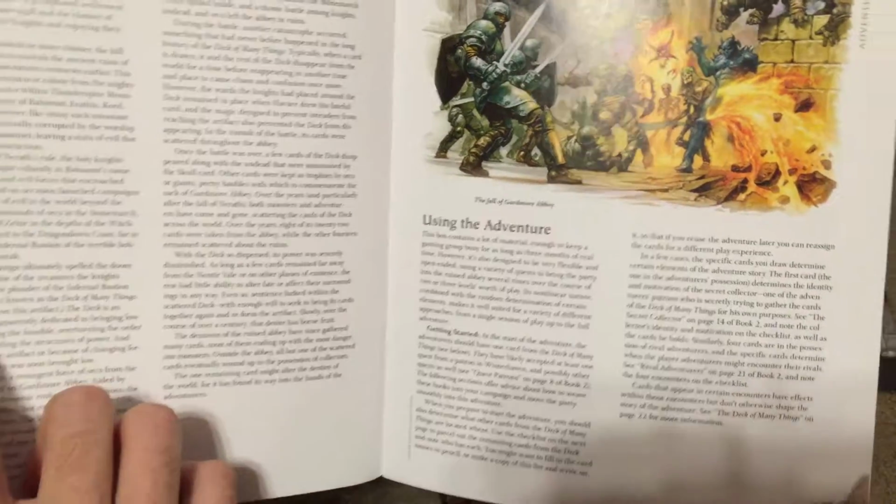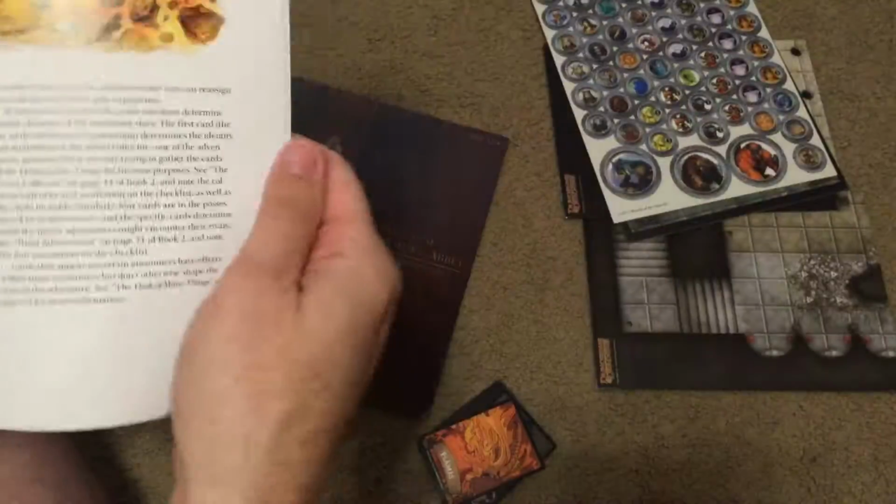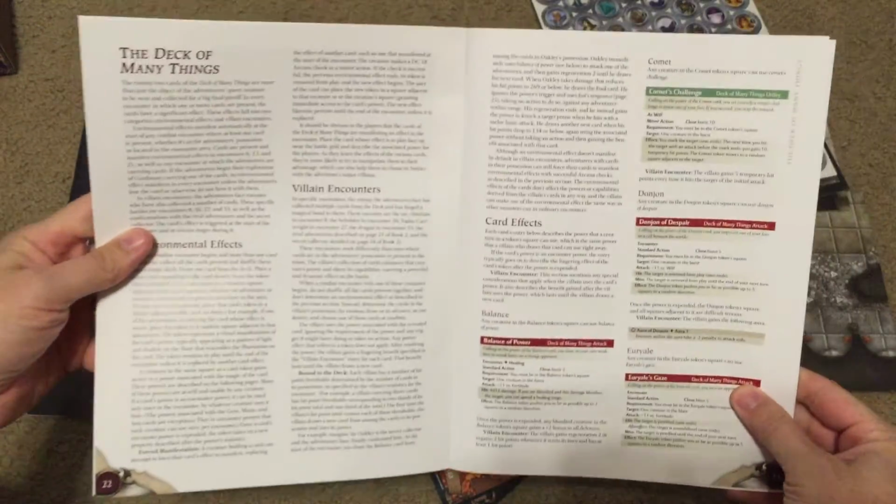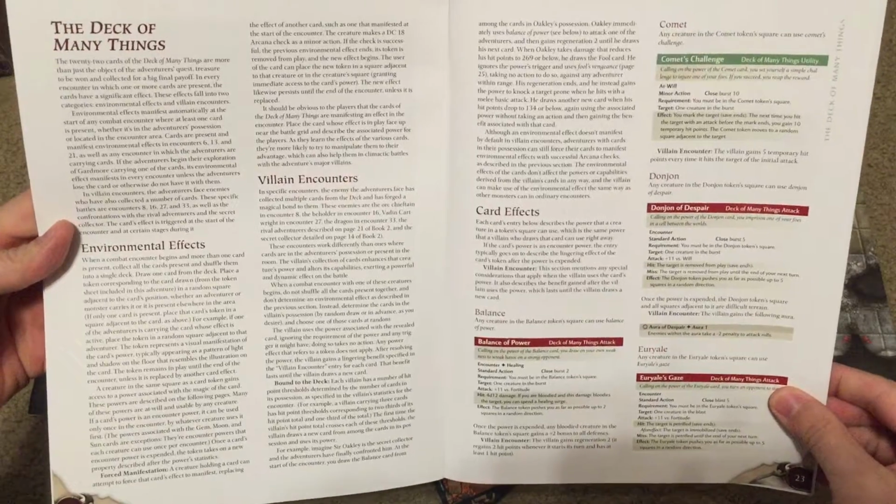See page 22 for more on this artifact. So let's turn to page 22. The deck of many things. Oh, I'm doing a terrible job. This is really hard.